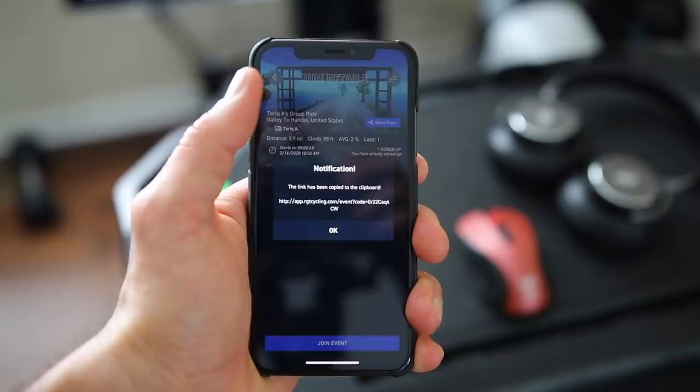However, it's still missing that social aspect that you get in Zwift, and that's going to be their biggest challenge over the next year or so. They didn't incorporate any reward system or incentive to bring people back and use the app. You get in, you ride, and you're out.